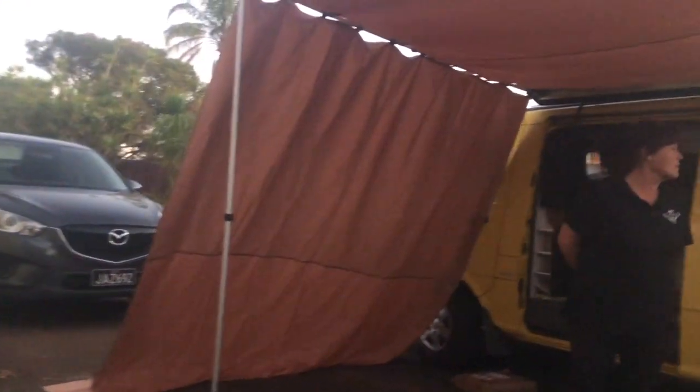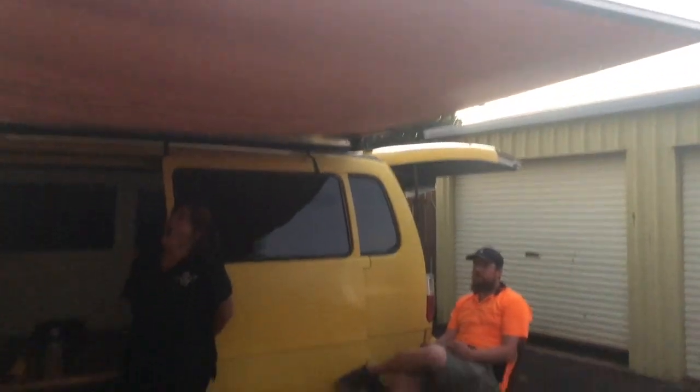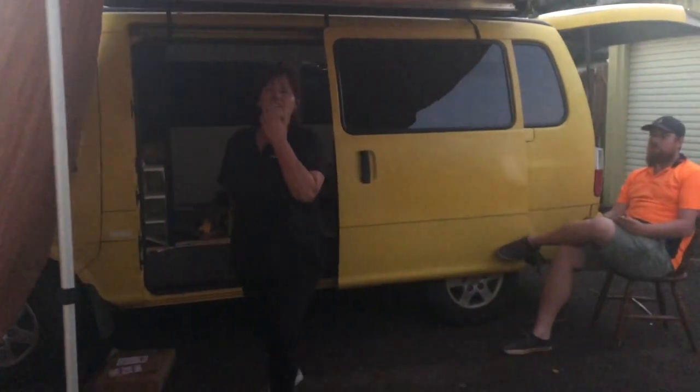Oh, it says you can roll it up when it's wet, but then make sure on the first opportunity you take it out and let it dry. Bob put the awning on today, so we just gave it a go. Just set it up, and then we weren't able to put this up properly. Very cool, we're very happy with the awning. Like double size of the van.